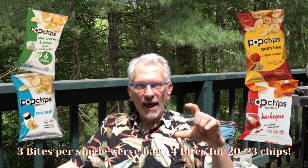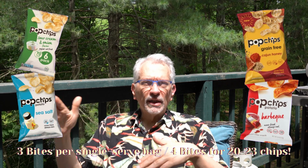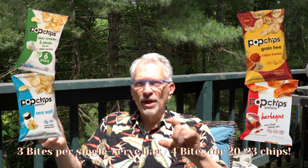Another one along those same lines is Pop Chips, and those come in a variety of flavors. Now, if you get the single serving size bags, they are 3 bites, or if you get the bigger bag and you're splitting them up, they're 4 bites for 20 to 23 chips, depending on which flavor you're getting. So just make sure you scan them in the store, and also verify when you do scan in the store, verify that the calories and everything are correct, because I have had some issues on both iTrackBites and WW where you scan and either the formula has changed or something's changed and they didn't update their program, and the calories, the fat, the protein, whatever, were off. So just always double check when you scan something in the store, just to verify that everything is accurate and you know exactly what bites or points you're getting.